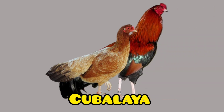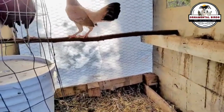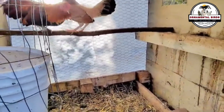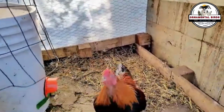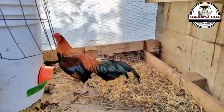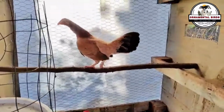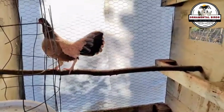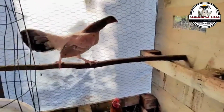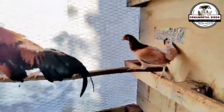11. Cubalaya breed. The cubalaya chicken is a dual-purpose breed of Cuban origin. Roosters weigh between 4.8 and 6 pounds, while hens weigh between 4 and 4.8 pounds. Its egg-laying capacity is very low, with an average of only 50 to 80 eggs per year. Its main value lies in its beauty and its use in exhibitions, which makes it a favorite among enthusiasts. Its temperament is docile and calm. They are very elegant birds and have a majestic bearing, which makes them ideal for a backyard flock.